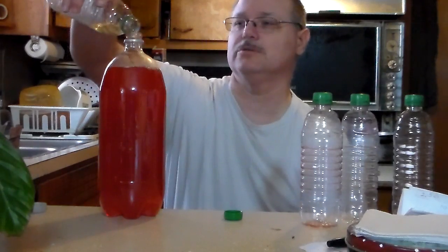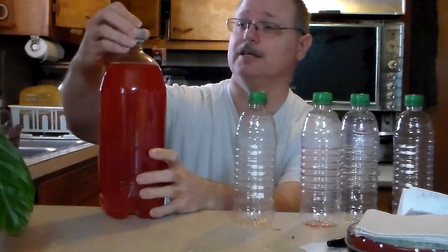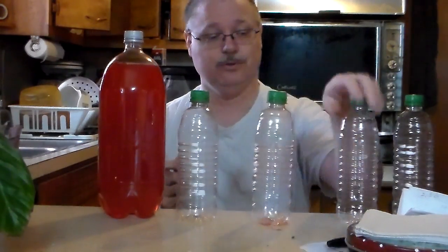Easy does it. Close, close, close. Almost done, and voila. Okay, so I have to admit I was skeptical. I did not think that 4 of these little bottles equaled one big bottle. 1, 2, 3, 4. But I did it, and it all fit in there.